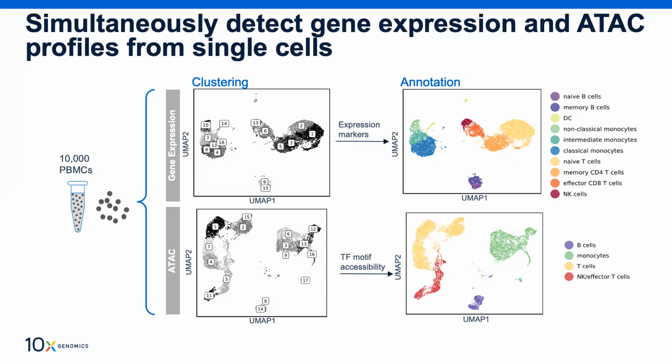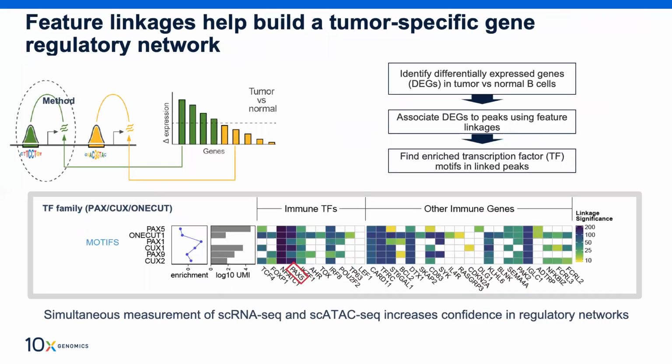And on the right, we're annotating these cell types based on their canonical marker gene expression profile. At the bottom, we're annotating these cells based on their transcription factor motif accessibility. And within the Loupe Browser, we also have a functionality to transfer labels. So once you've annotated gene expression data, because obviously there's so much data for gene expression, it's much more robust in terms of annotation, we can push those annotations back to the ATAC space to then further resolve these different cell types that we have in the ATAC space. By doing that, we can generate better regulatory networks.